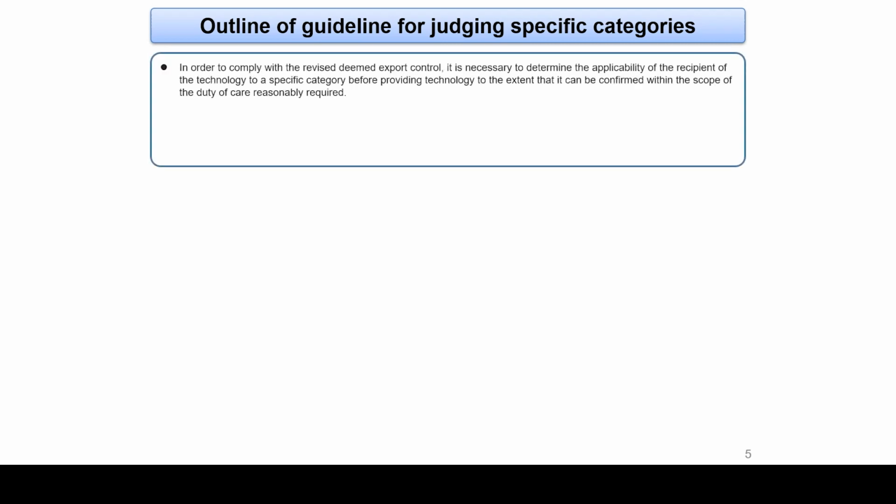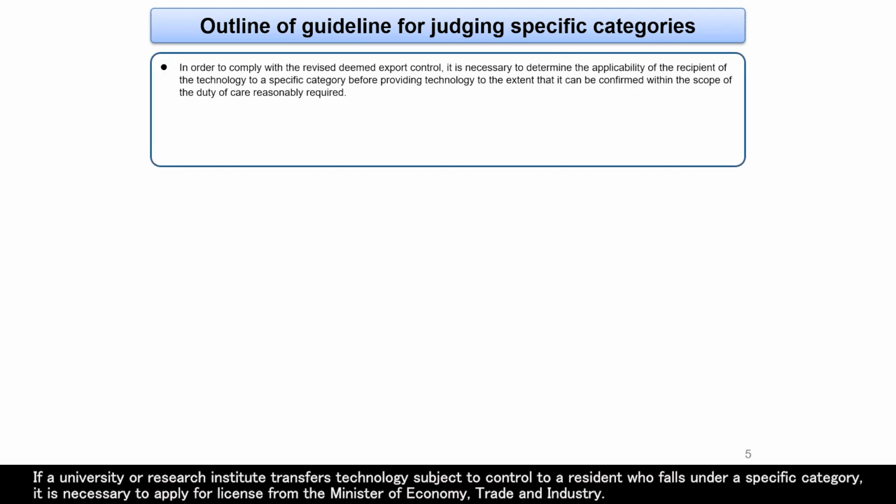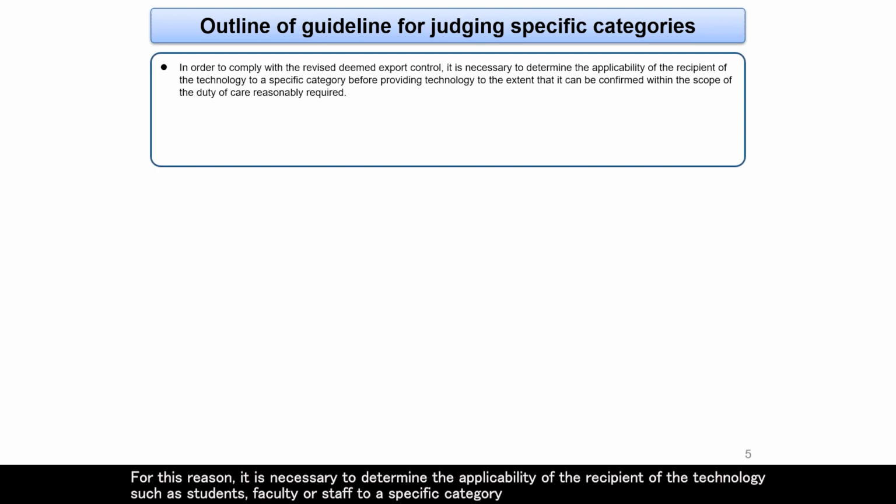Outline of Guideline for Judging Specific Categories, Part 1. If a university or research institute transfers technology subject to control to a resident who falls under a specific category, it is necessary to apply for license from the Minister of Economy, Trade, and Industry. For this reason, it is necessary to determine the applicability of the recipient of the technology, such as students, faculty, or staff, to a specific category before a university or research institute provides technology to the extent that it can be confirmed within the scope of the duty of care reasonably required.